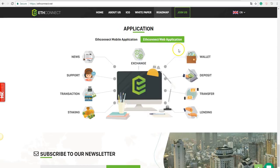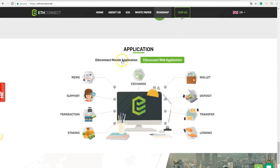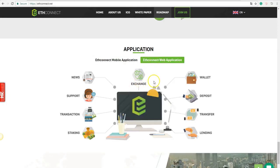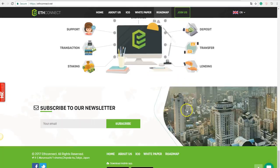The only difference between this and the web application wallet is that the website has an exchange, versus mobile, if you're going to use Ethconnect. Everything else is the same on your phone compared to the website, except that you could do the exchange in-house on the website.